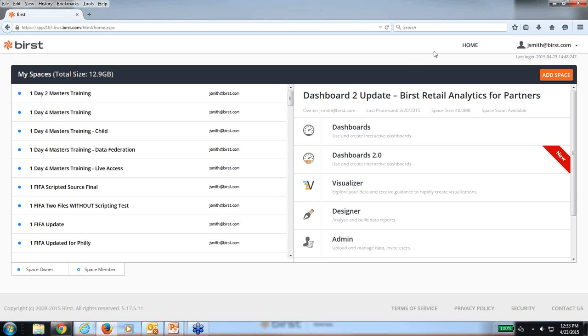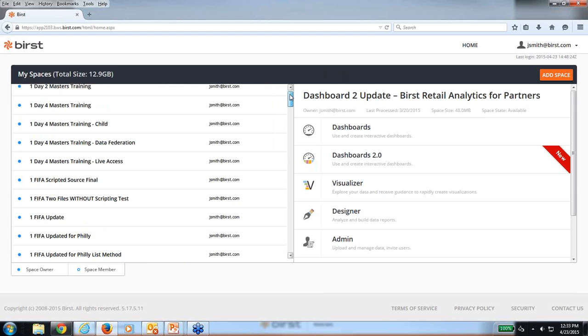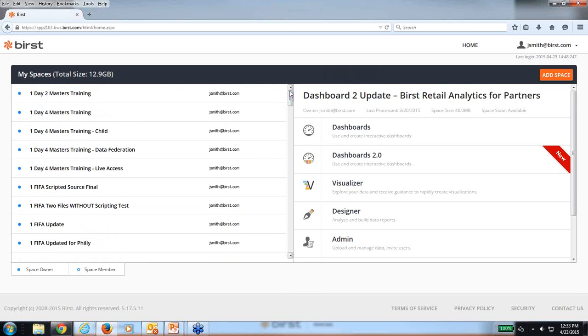Now, in this particular interface, you're going to see a number of different spaces on the left-hand side. A space is simply a work area that Birst supports. Birst allows you to create a single space, 5 spaces, or unlimited number of spaces in your environment, and you can secure a single space, or you can secure the independent or the individual spaces based on what you need to do. What I'm going to do for this demo is I'm going to start from scratch.